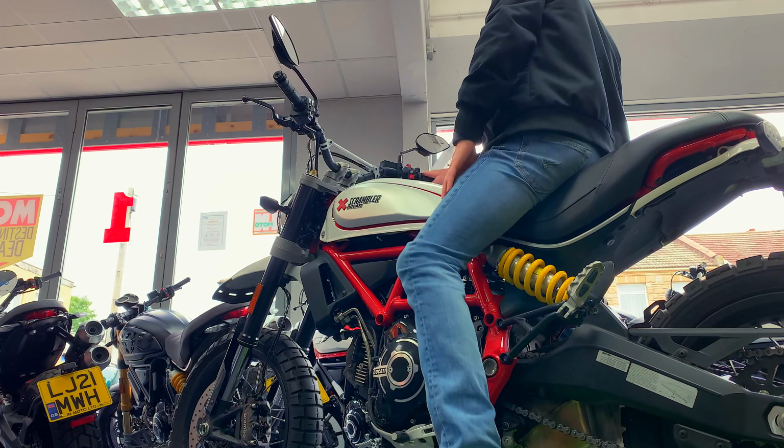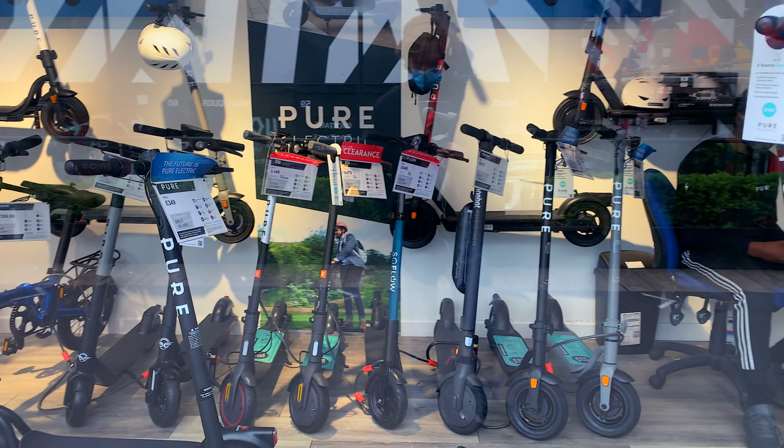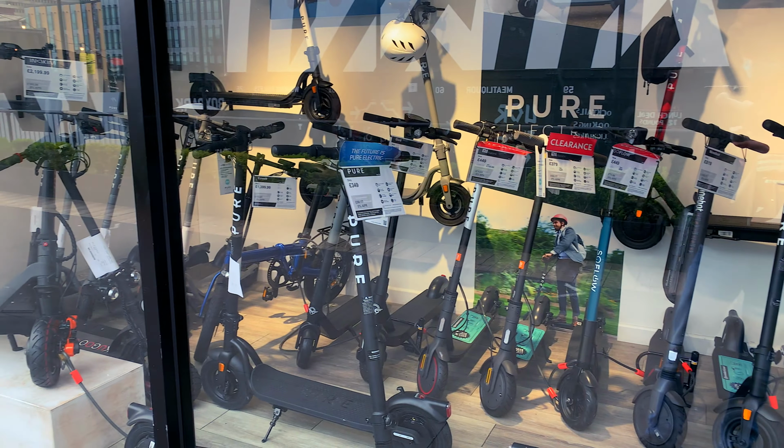So I was just walking back to the train station in East Croydon and just walked past this Pure electric scooter spot. Thought we should head in here and have a little look. They look cool, these things. They look absolutely lethal when you see people on them, but they do look like fun, practical. Good for the environment as well. All about the electrics.